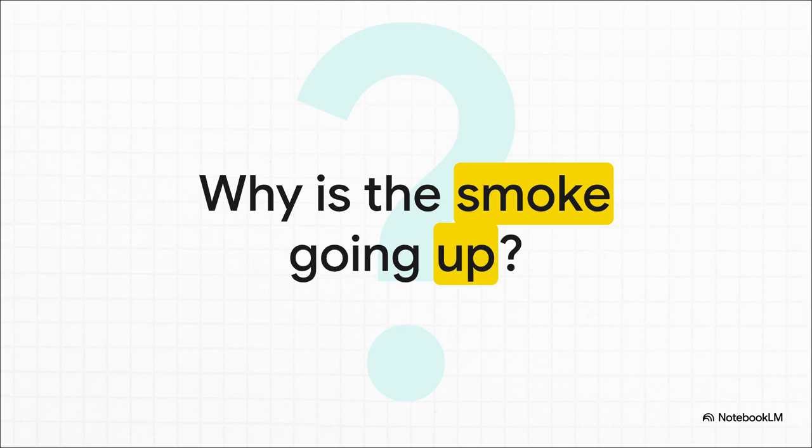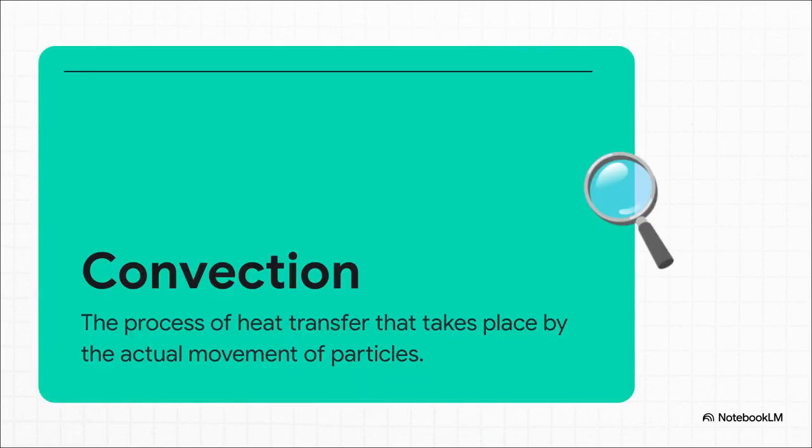The answer is convection. It's the rule book for how heat moves through fluids. And by fluids, I mean liquids and gases. Now, this is totally different from conduction. Remember how in conduction, the particles just kind of wiggled in place? Well, in convection, the particles themselves actually pack their bags and move. They literally carry the heat with them from one spot to another.